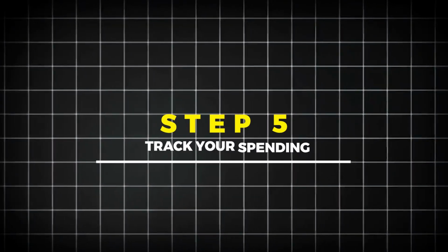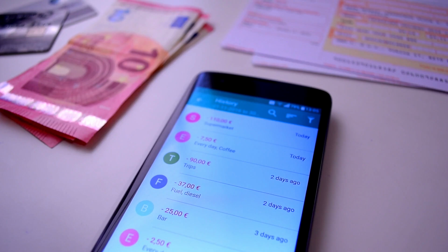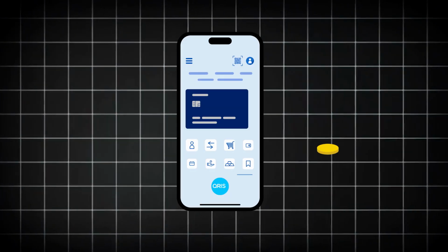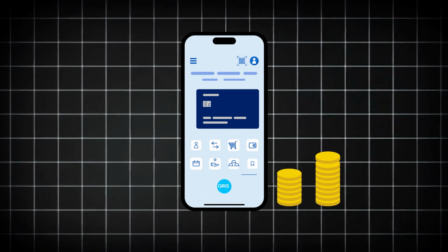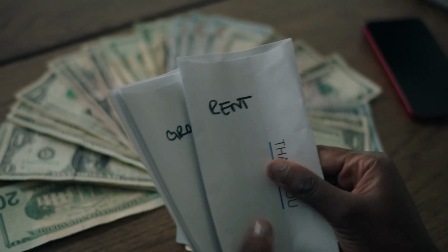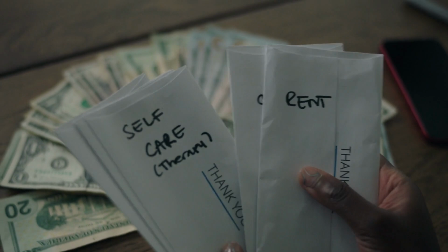Step 5. Track your spending. Use an app like Mint to see where your money goes in real time. It connects to your bank and sorts expenses. Or update a spreadsheet weekly. Tracking expenses keeps you honest and helps you stick to your plan.